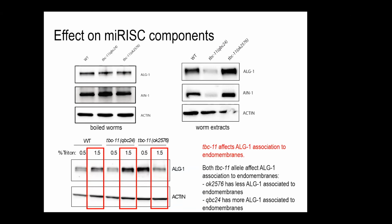And we hypothesized that these two alleles behave differently because the OK allele is presumed to be a null, so there's no protein expressed, whereas our QBC allele is just a SNP in the catalytic domain. So the protein is still expressed, and we hypothesize that it can still bind the RAB protein, but it is inactive, so it kind of traps the RAB and its cargo protein on the endomembrane.